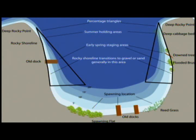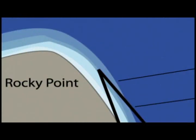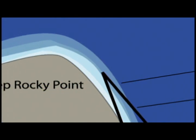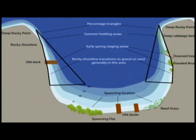That would be your spawning area. What you'll find is a percentage triangle is an area where, if you look at a topographical map, if you have tight contour lines, that means it's deep or steep. As they start to widen and the flat of that bay starts, that's where the percentage triangle starts. That's the tip of the triangle.